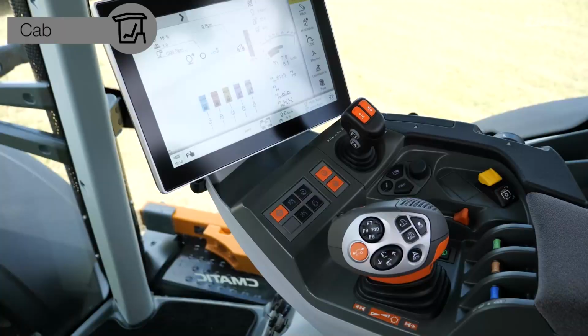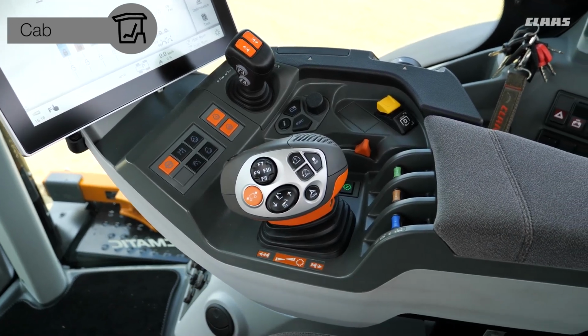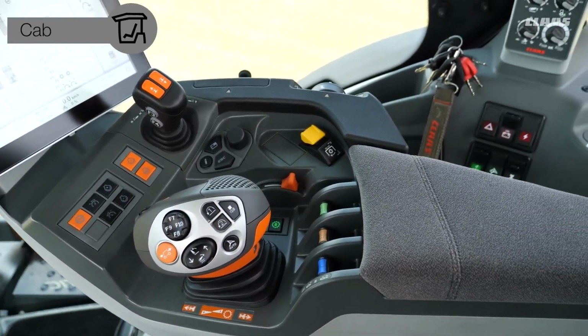So you join me back up in the cab of our AXION 830, or very similarly our AXION 870. Both machines obviously opted with our CBUS cab specification. So what do we see? Well, firstly we see our 12-inch touch terminal on the end of our armrest for all of our tractor functions or any ISOBUS connectivity to any implements that we have in the back of the machine.